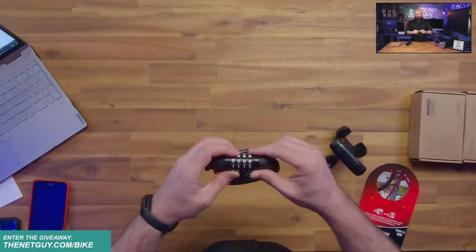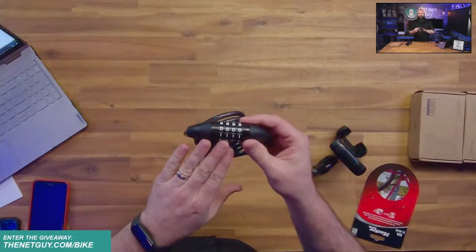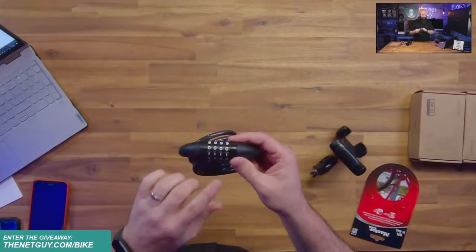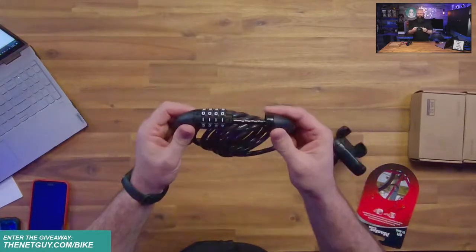Now, let me show you how easy it is to set a combination on this. There are a couple different varieties of this. There is a non-settable one, which is only like $5. I'm telling you, it's a great deal. So you could literally put this.